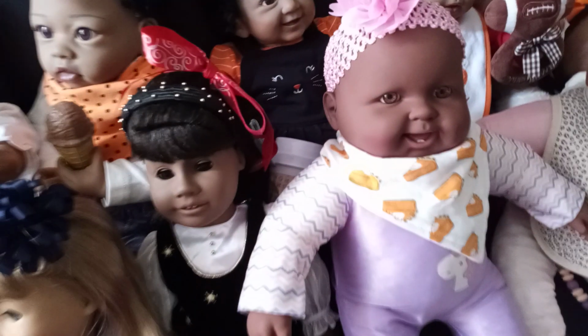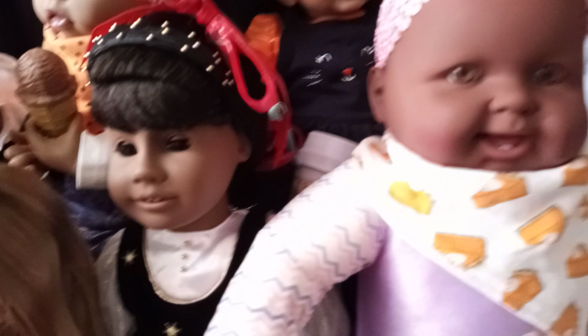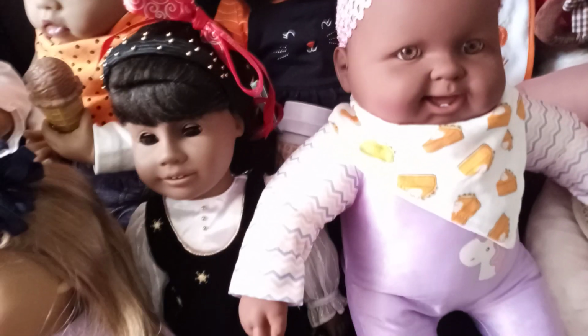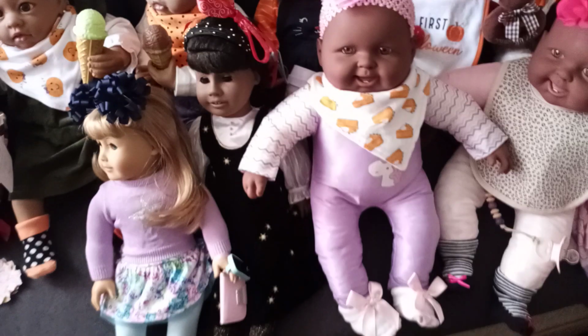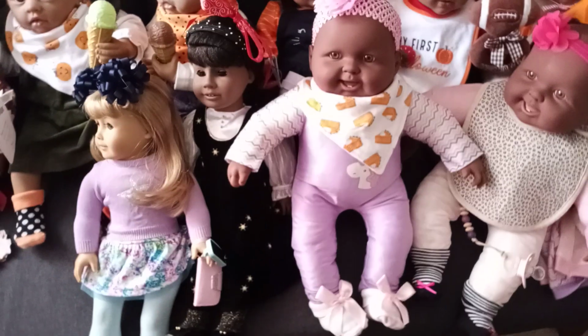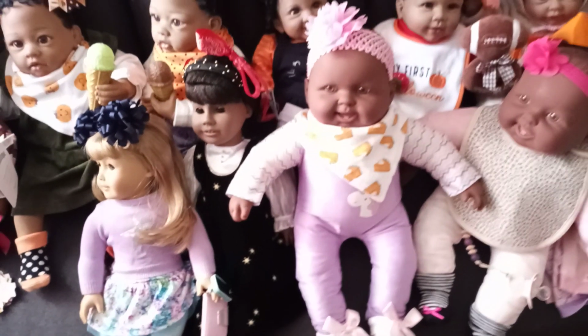So she has the bangs and the Addie face mold with no piercings. And I just have her, she's pleasant company. Even though she is an American Girl doll, she's labeled Pleasant Company because I got her a while ago, when Pleasant Company pretty much owned American Girl.